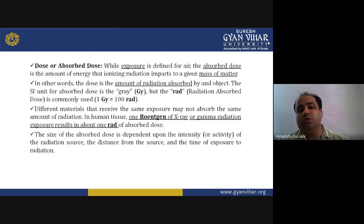Now, dose or absorbed dose. While exposure is defined for air, the absorbed dose is the amount of energy that ionizing radiation imparts to a given mass of matter. You can say another way also that it is the amount of radiation absorbed by an object. The SI unit for absorbed dose is the gray, short named as Gy.